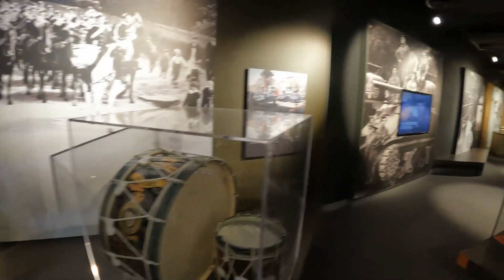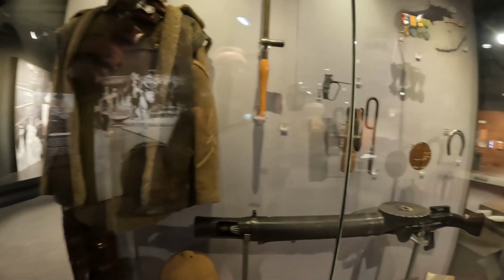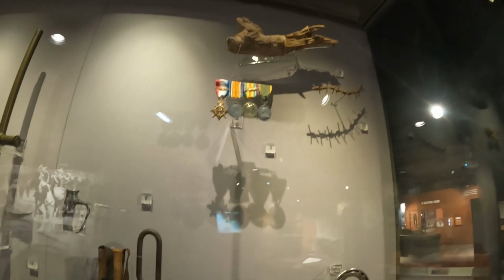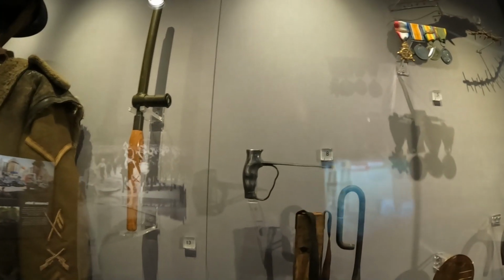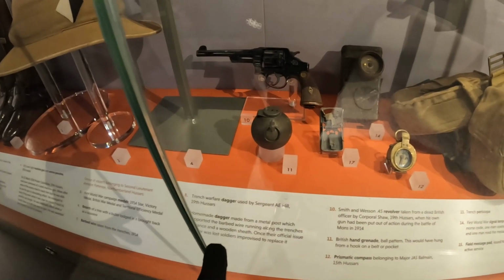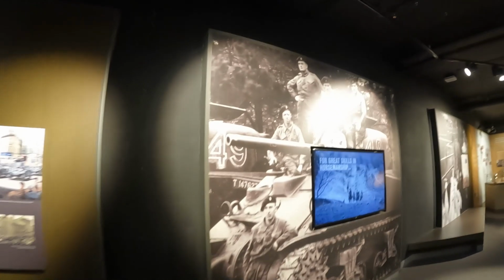I always like a good drum band, or any sort of marching band. More medals, look. Ouch. Trench warfare dagger, used by Sergeant A. Hill of the 19th Hussars. You wouldn't want to be on the end of that one, I'll tell you that much.